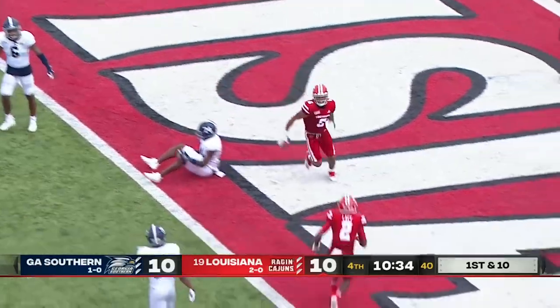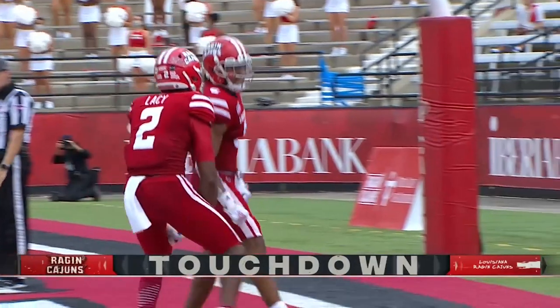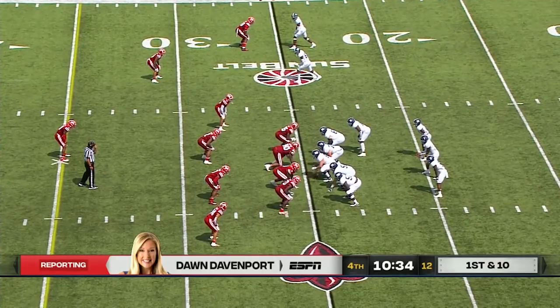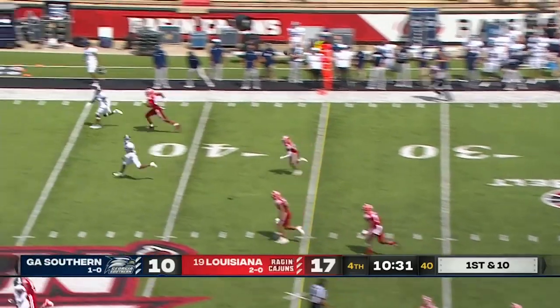Throwing it deep down the middle, touchdown Louisiana. Sliding to make the catch is Kyron Lacy. Distance, of course, during quarantine, running routes together. You saw that chemistry for them just now.